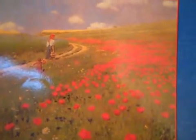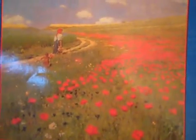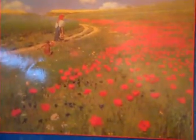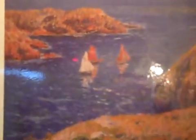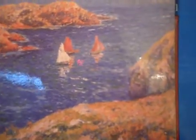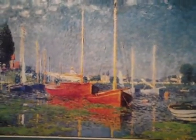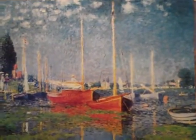One of the things that happened during this time was that painters used to paint inside studios, but the Impressionistic time period saw the painters moving outdoors to do more outdoor scenes. Here's another outdoor scene of boats. Another characteristic of Impressionistic painting is that the lines are not defined very well, and things look a little bit blurry compared to what paintings did before, as you can kind of see in this particular work.